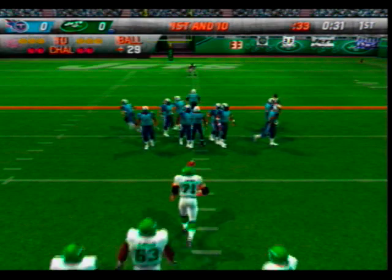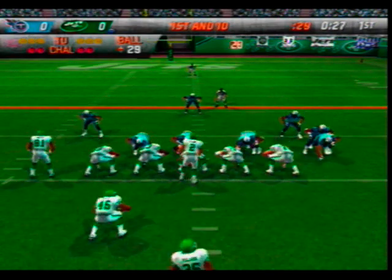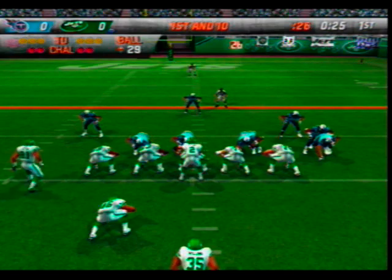First and 10. Ball on the 29-yard line. Hey, watch that screen! Get it off, get it off. Number two with a man in motion.